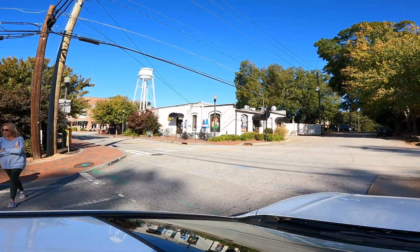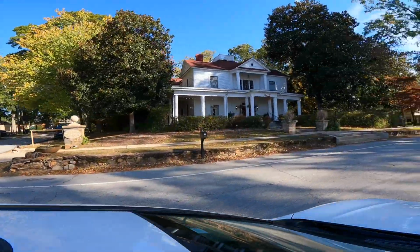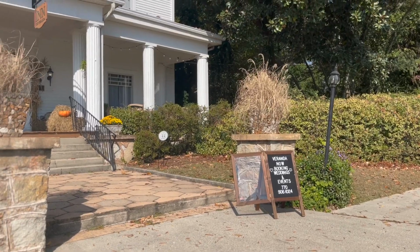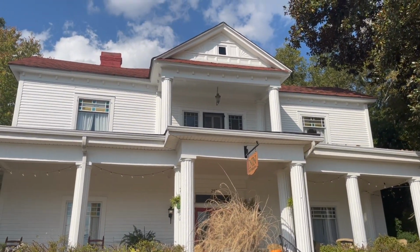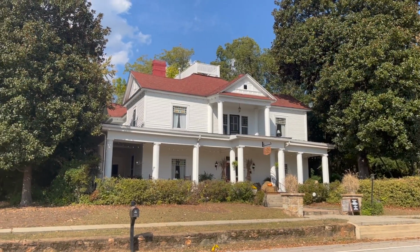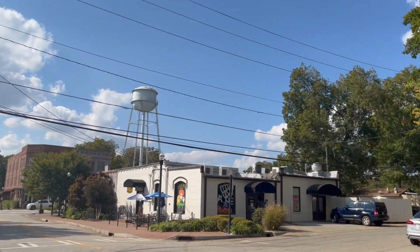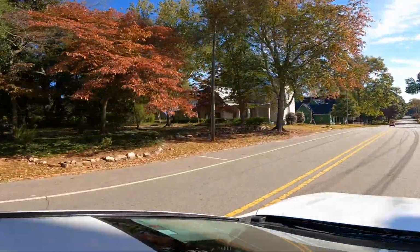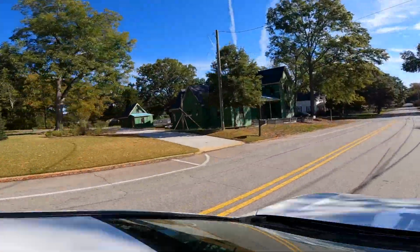And now, right ahead of us is the Veranda Historic Inn, and it's a beautiful 1906 Greek Revival mansion. And they have 9 guest rooms, but it's also a great venue for weddings and special occasions. And we've had the privilege to attend a wedding reception there, and it was just very elegant and charming and beautiful inside and out. So we are leaving downtown Senoia.